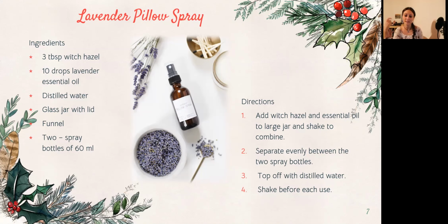So you don't want that distilled water to be the main ingredient. You just want to add water at the end to fill it up, but mainly witch hazel and drops. And then you can also spray it on your face, because it's very pure and it will help with skin impurities. Or I use one of these blends just when I finish work or finish a session. It's good to spray it around.